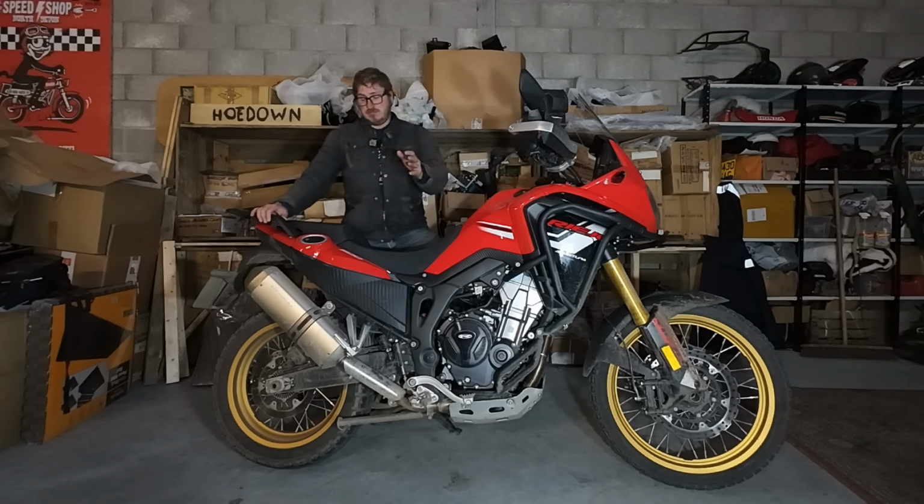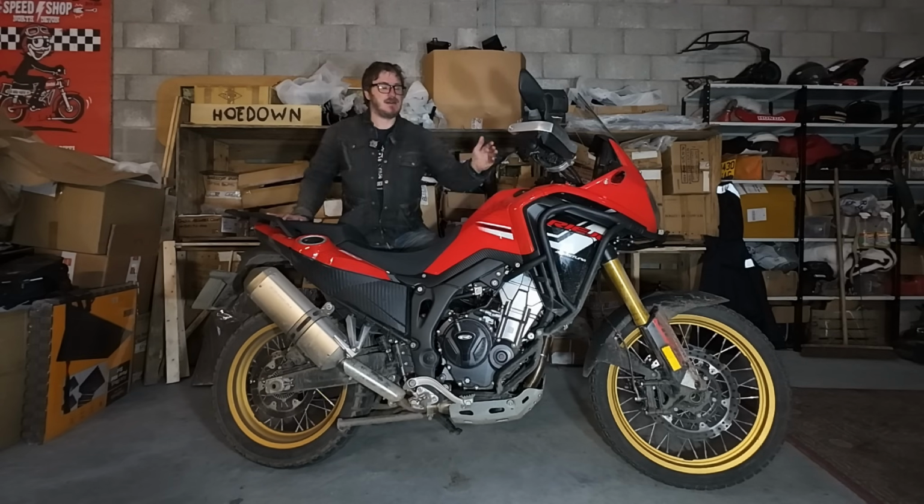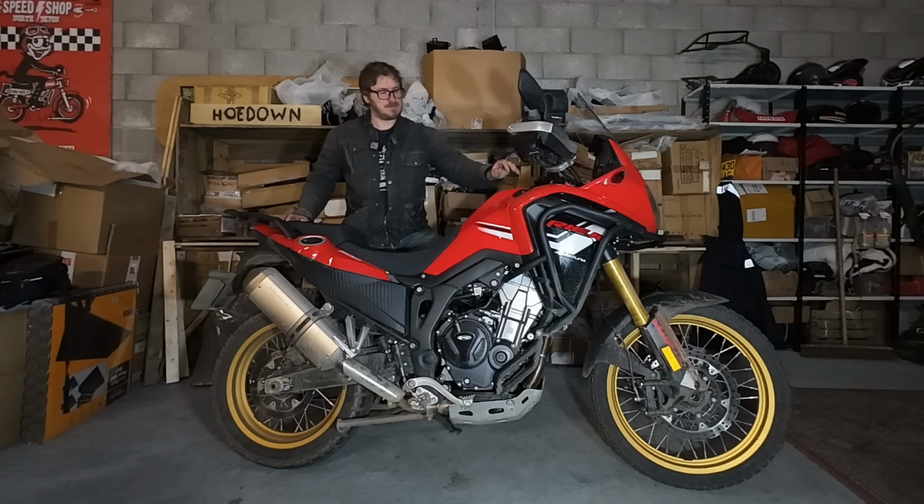I found I got 19 litres in the rear, so not quite 20, and 19.5 at the front, so 38.5. I was doing about 80 miles per gallon, so theoretically it's about a 670 mile range. I found I'd tap out at about 500 miles and get fuel. You've got a fuel gauge for both tanks.